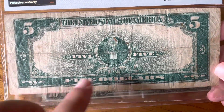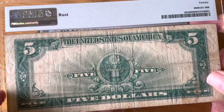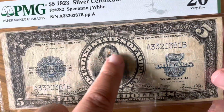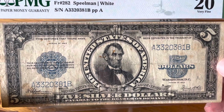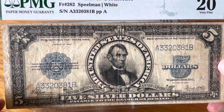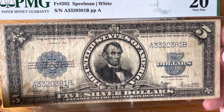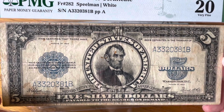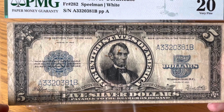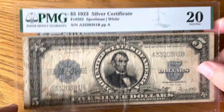Looking at the back, yeah, more folds than you can count. Yeah, it's a little dirty. It's not perfect. They say that there's a little bit of rust. And on the front, yeah, there's an unfortunate placement of rust right on Lincoln's forehead. So, yeah, it doesn't have to be perfect. If it was perfect, it wouldn't get a 20. But a note like this, it's a great note because, in a 20, most books list the value of a note that's graded 20. It shows all the circulation that you'd expect, so there's no real big surprises there.